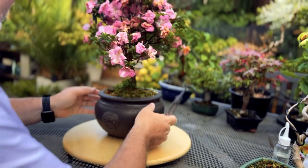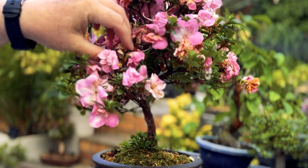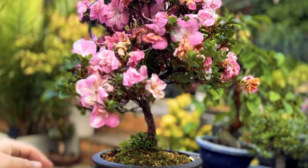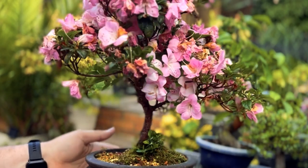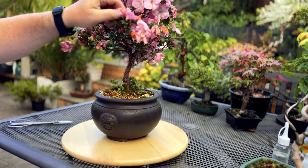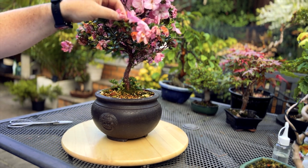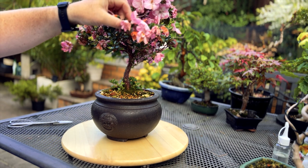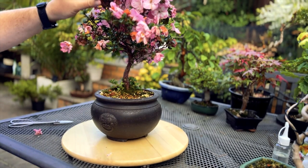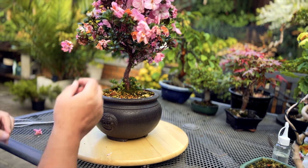My Satsuki Azalea here has flowered quite late this year, and you can see now that the flowers are spent and beginning to go over, and so this is the time to remove those flowers. What will happen is that each of these flowers will develop into a seed pod, which will drain energy from the tree. It's energy expenditure which is not required. And so by removing those, we're making sure that the tree doesn't use energy pointlessly, and that will give it more energy to grow and develop.